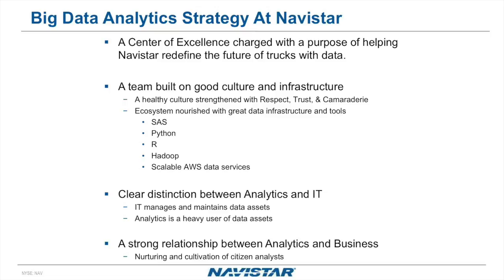One of the things that we've also done is we've established a strong relationship between us and the business. We've worked our way to become their trusted advisors. So when they have a problem, when they need to make an evidence-based decision, they call us. One of the struggles that most analytics departments have with the business is the inability to move as fast as the business wants. And so at Navistar, we've begun nurturing and cultivating what we call citizen analysts within the respective business communities. This allows the business to get quick answers to their quick questions while we focus on the more sophisticated problems. When I say we, I'm talking about the analytics organization.